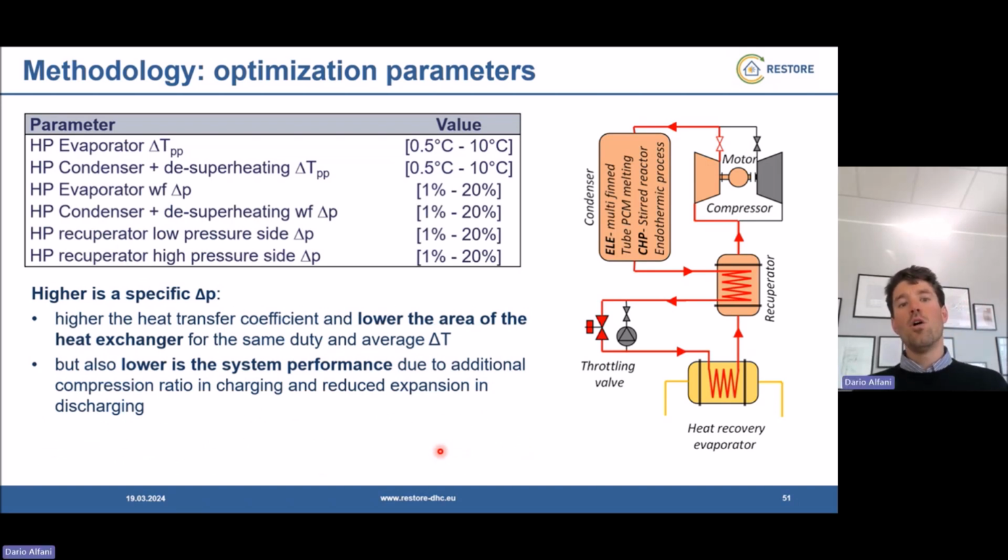The second set of optimization parameters are the pressure drops, which are varied in relative terms between 1% of the inlet pressure and 20% of the inlet pressure, so a huge pressure drop. And in this case, the higher the pressure drop is going to be, the higher the heat transfer coefficient, because the fluid is flowing faster inside the tubes of the heat exchanger, and so also the lower the area of the heat exchanger. Also, the higher pressure drop is going to lead to a lower system performance due to the higher compression ratio required in charging and the reduced expansion ratio available at the turbine for the discharging.